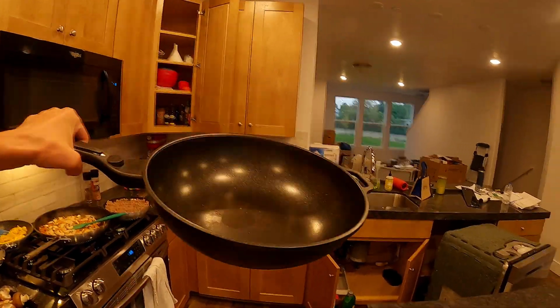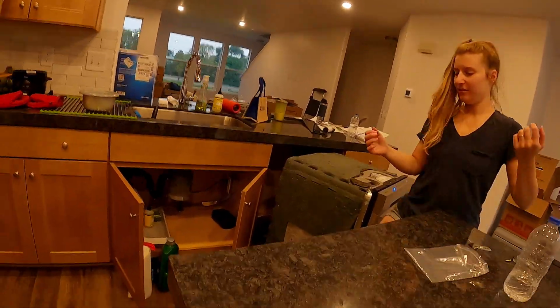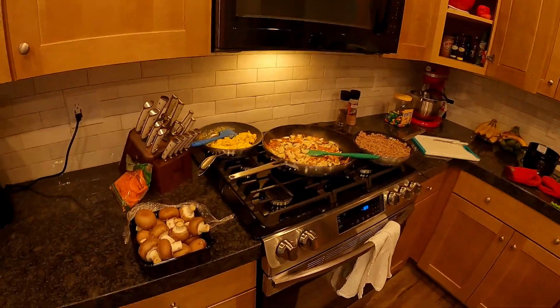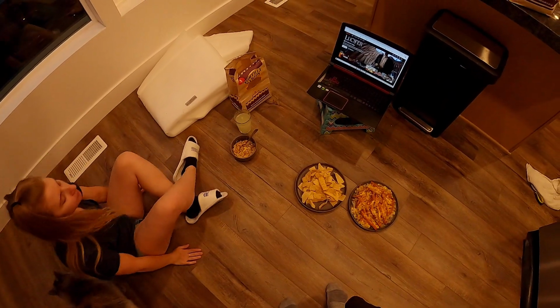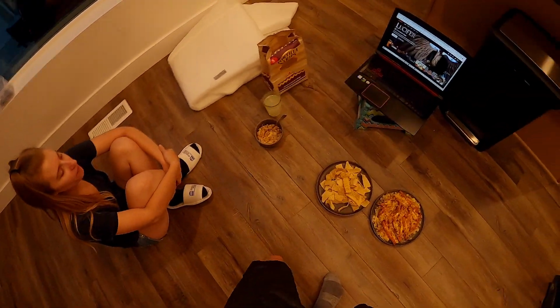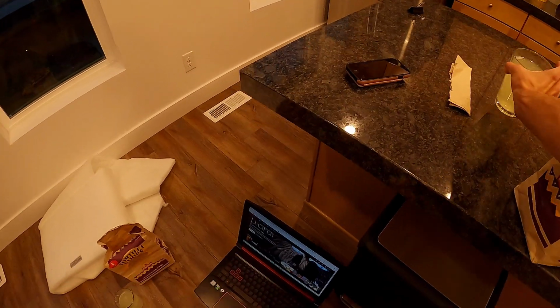Wow. This bad boy picked up at the... Where was it at? Goodwill for $4. Goodwill for $4. Dinner and a movie tonight, since we still don't have chairs. With some lemonade, of course.